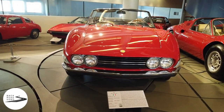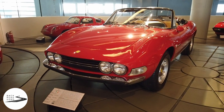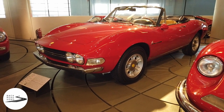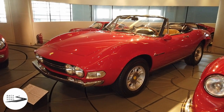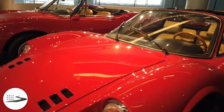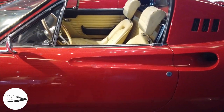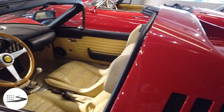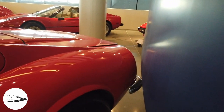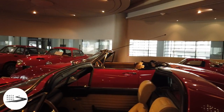Arguably rarer, 424 of these produced to the Dinos. Well, 2,500 nearly. But that is just sex on wheels, as they say. Not that I would say no to a 246, but I'm always one for a bit of rarity, as you know, having owned one of 26 911 Supersports back in the day.